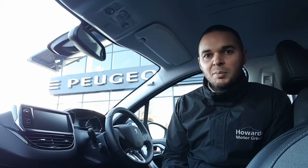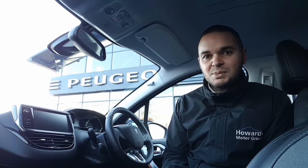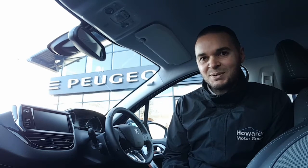Now inside the car you've got a half leather interior. The touchscreen features DAB digital radio, Apple CarPlay, Android Auto and Bluetooth. And on top of this you get dual zone air conditioning, there's automatic headlights and wipers and cruise control with a speed limiter. So let's have a look around.